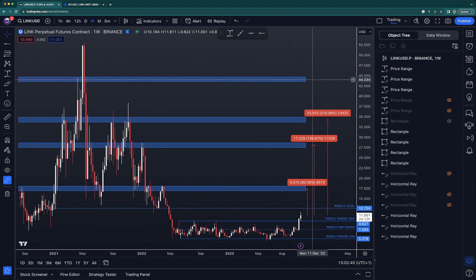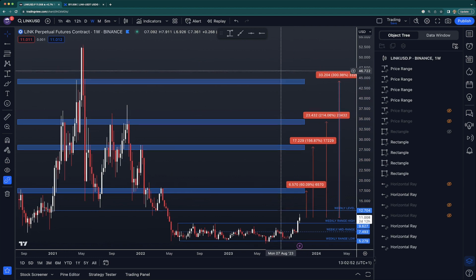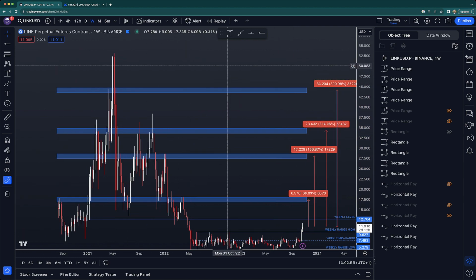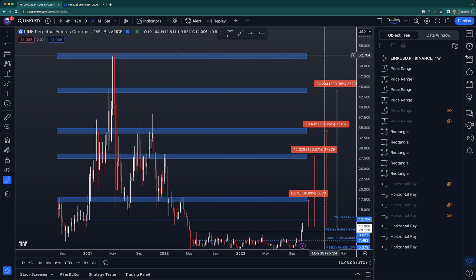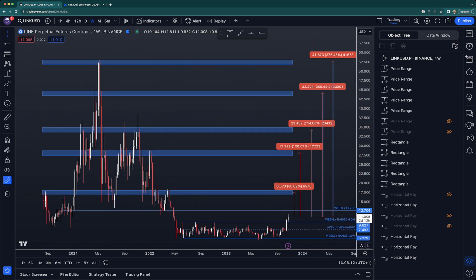Next TP, $45. Again, you can see these wicks from April 21 and May 21. So again, a really nice little TP area there. So from today's prices, you're looking at a 300% return. And then you can all see where the final TP would be, right up at the previous all-time highs, which would be at around 50, maybe front running a bit, 50, 52, $53, anywhere in and around there. And as I say, a return to all-time highs would be a 375% return.